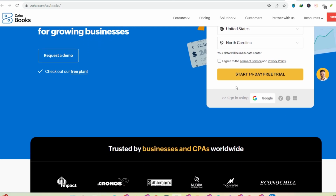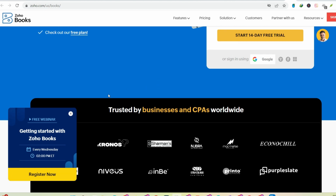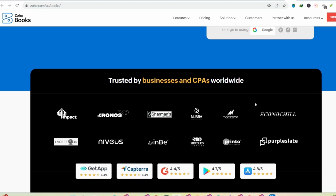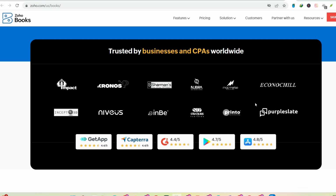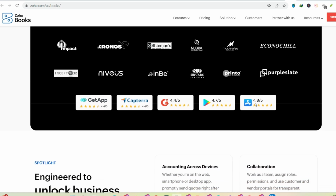But before you dive headfirst into expensive accounting software, there's a question. Can you get something good for free? That's where Zoho Books comes in. It boasts a free plan that promises to streamline your finances. But is it too good to be true? Let's break down Zoho Books' free plan and see if it can be your financial knight in shining armor.